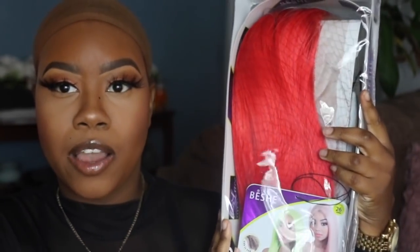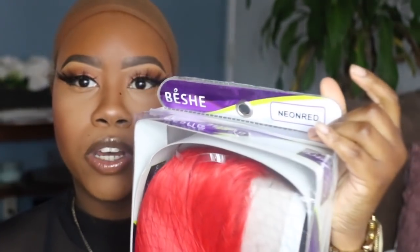I'm working with Elevate Styles, and they are a company that sells a lot of synthetic wigs and lace wigs and things like that. They have this new collection of neon wigs, and they reached out to me because they know I love color. So shout out to you guys. And they sent me this one. It's in the color Neon Red.